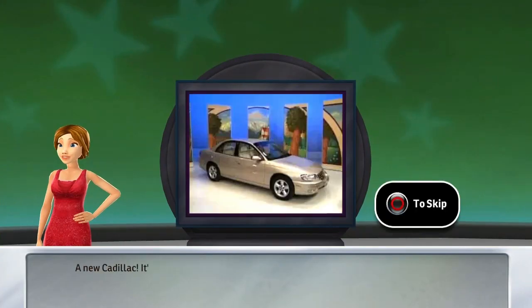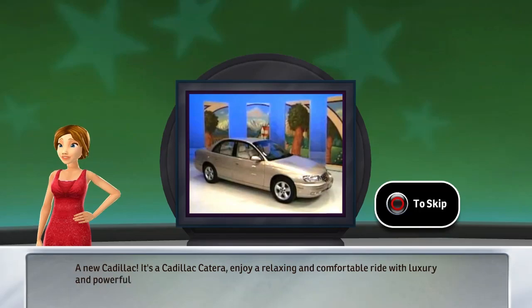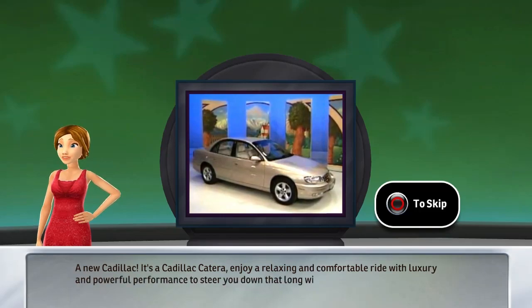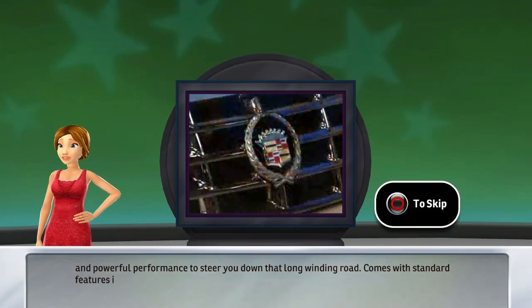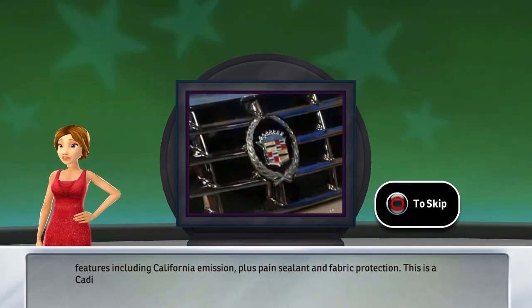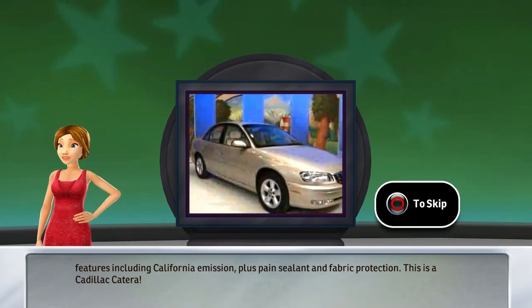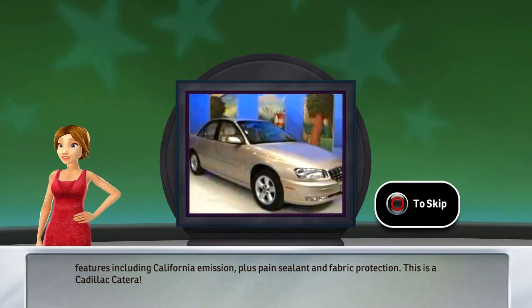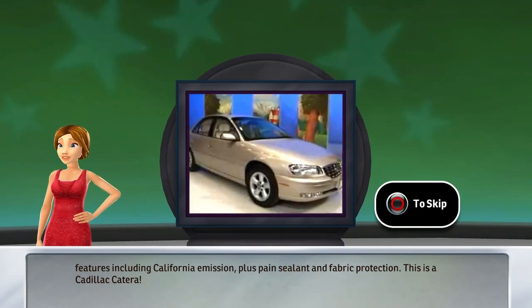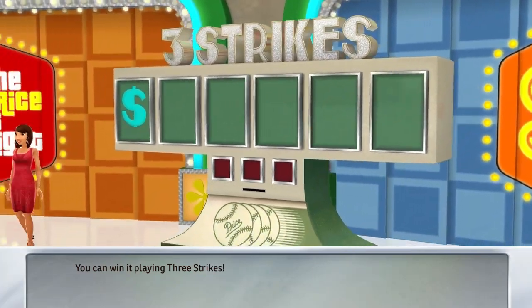Let's see what you'll be playing for. A new Cadillac. It's a Cadillac Catera. Enjoy a relaxing and comfortable ride with luxury and powerful performance to steer you down that long, winding road. Comes with standard features including California emission, plus paint sealant and fabric protection. This is a Cadillac Catera. You can win it by playing Three Strikes.